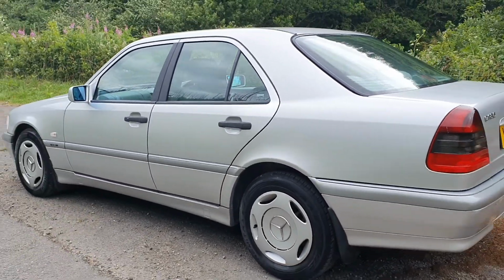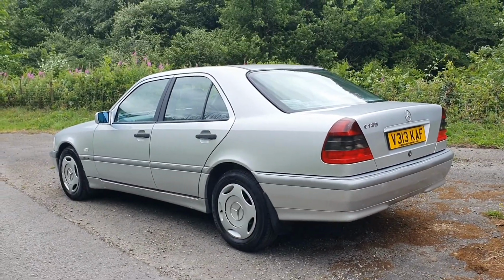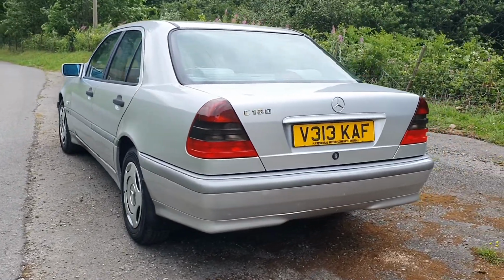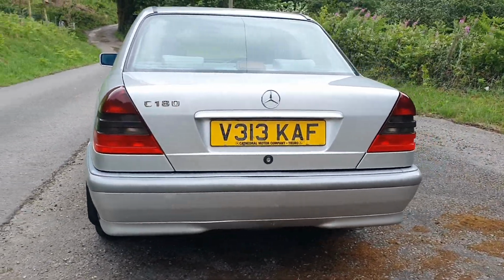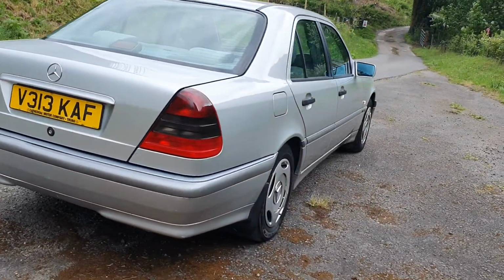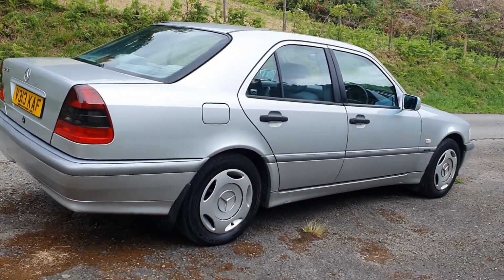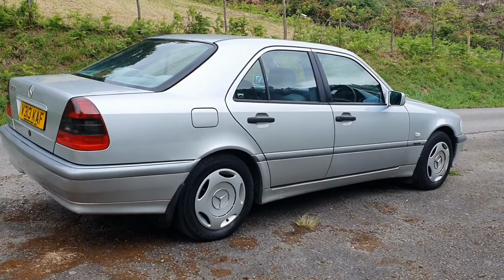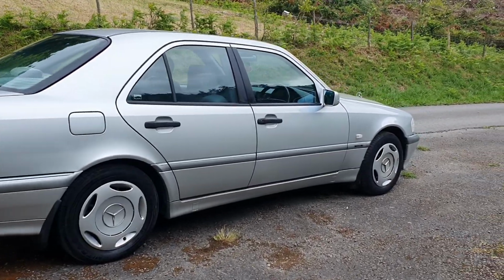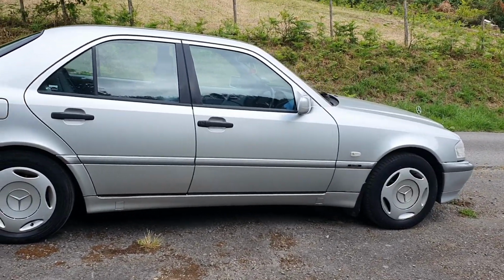It would have been one of the more basic spec Mercs at the time, but this particular model is regarded as one of the finest Mercedes of all time, and certainly one of the finest in this small executive car category. One of the best built cars of all time as well. It's a bit of a trip down memory lane for me. I used to actually own and run one of these cars, and I loved it. It's an automatic model, which are much more sought after than the manual.